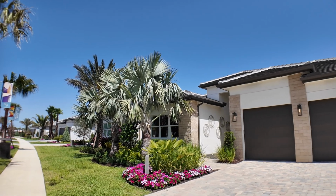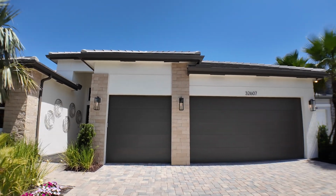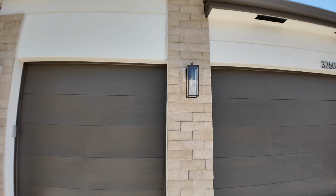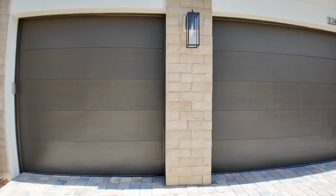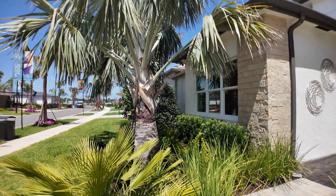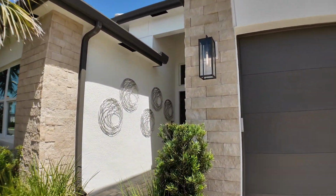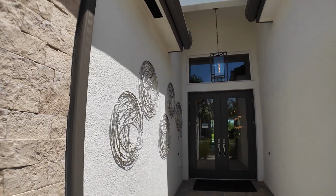And then as we continue moving on here, we have the coach lights out here, and they just look really modern. I love how sleek and modern the garage doors are. And we have these accents and trim here with these columns that have stonework. And of course, the elevation is going to depend on the floor plan that you end up picking. And even within the floor plan, if you're doing a custom built home, you can have a little bit of flexibility and choose what the elevation looks like, which ultimately is the exterior of the home.